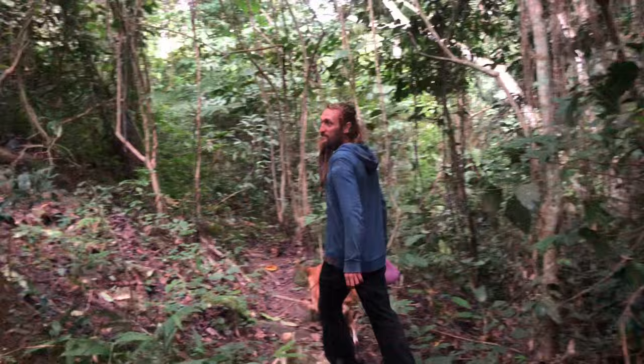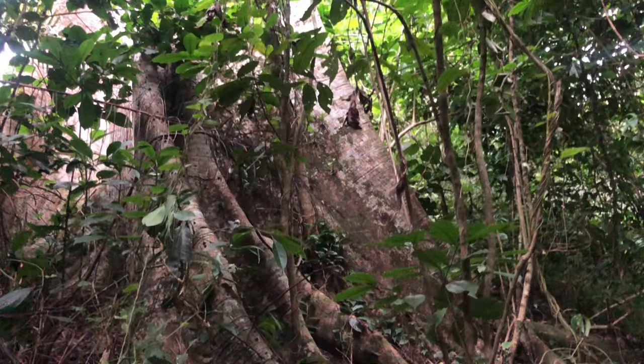Let's go. So guys, now we're arriving at the roots of our kapok trees. You can still see these little thorns here, which is wow.